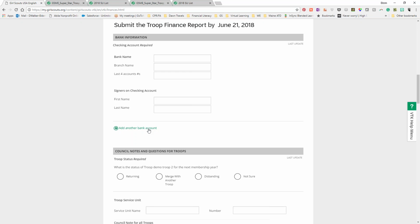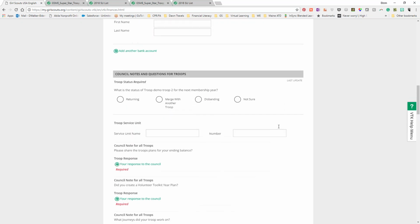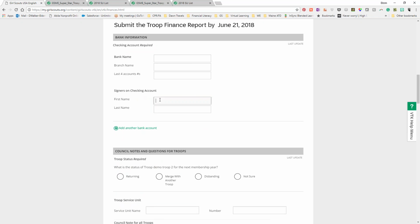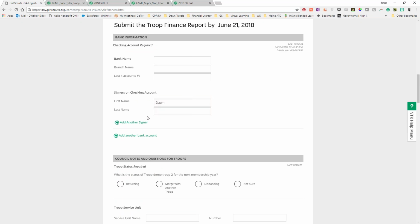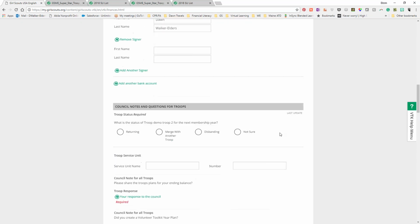And if you were adding another bank account, we were talking about that earlier. If you had a CD, like for travel purposes, or a savings account for extended plans, then that's where you would click that. It shows only one box for the signer's first and last name, but once you add someone in there, you can add other signers. And when you go to put the second one in, it allows you to remove people and switch them in case that happens in your troops. So that's good to know.